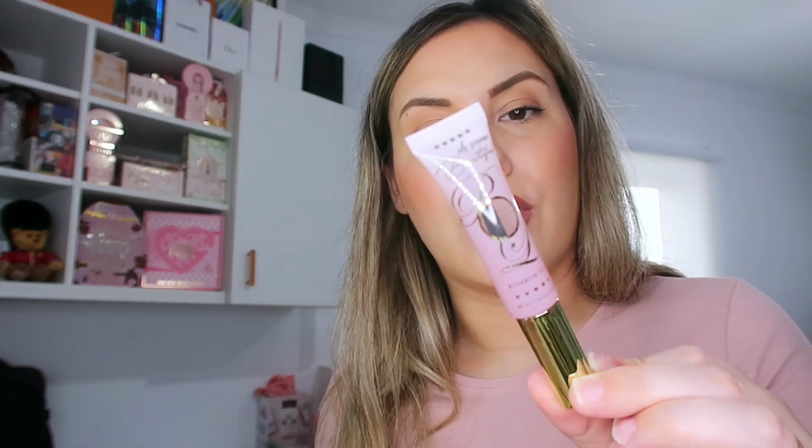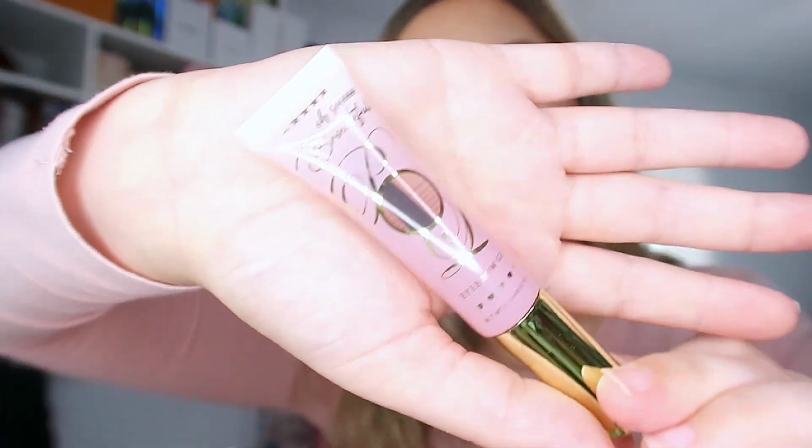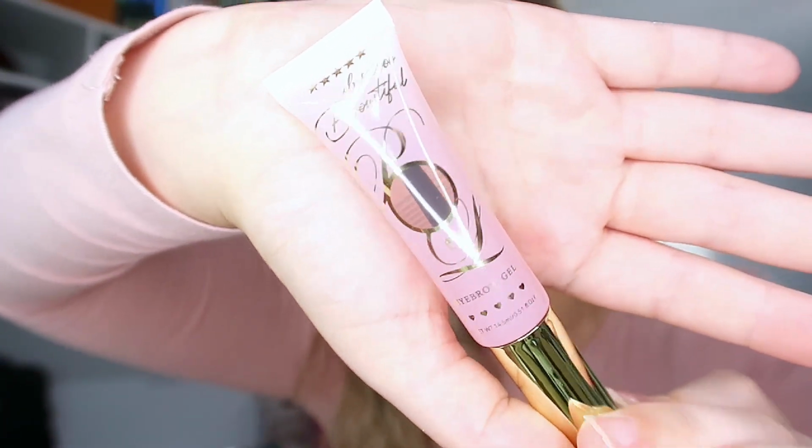This is what I was charged on. This is because it did come up on the customs. So this was the reason why I had to pay €6. I'm guessing there's some sort of alcohol. Yeah, the first ingredient is alcohol. So probably this is the reason why I had to pay the excise customs charge.